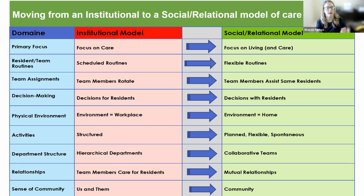We're planning our activities around things being more flexible and more spontaneous. We're also looking at our actual team members and how they can be more collaborative and how there could be smaller groups of people working with residents. Residents at the moment can see very many staff coming through. So we're hoping to create an environment where there's a smaller number of staff working in a dedicated home, and that gives you much more of that family feel.